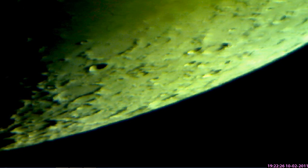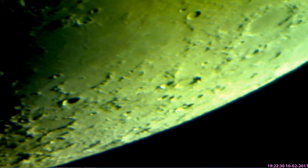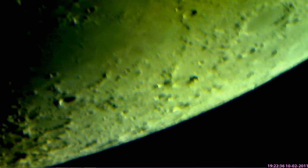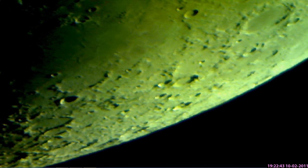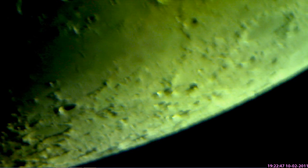Okay, now let's work our way up the circumference. Let me adjust the exposure down a little bit so we can see some of the detail. That's about right. Isn't that beautiful?